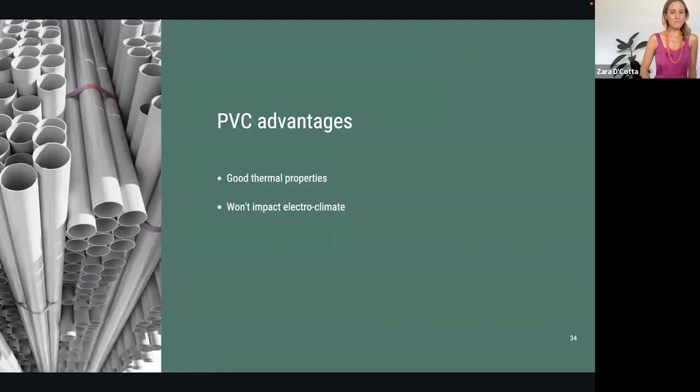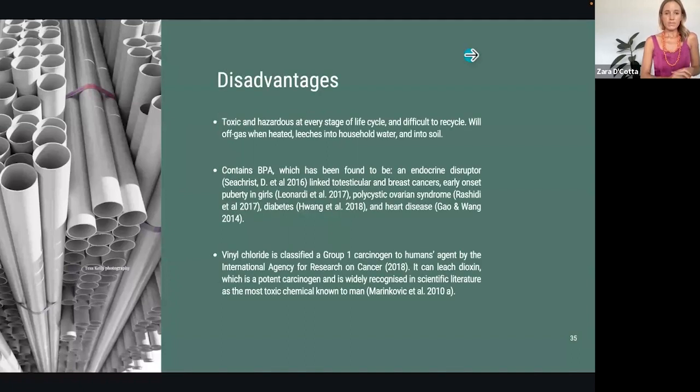PVC, this is a big bugbear that I have. It is very good in terms of its thermal properties, and it's not going to impact the electroclimate. Disadvantages are that it is really toxic and hazardous at every stage of its life cycle, and it is difficult to recycle. It off gases when it's heated, when temperatures are high. It can leach into household water and into soil, and there are many more known health effects than I can list in this one slide, but it's a known hormone disruptor. It's linked to testicular and breast cancer, polycystic ovarian syndrome, diabetes, heart disease. And then vinyl chloride is a group 1 carcinogen, and it can leach dioxin, which is widely recognised in scientific literature as the most potent carcinogen known to man.